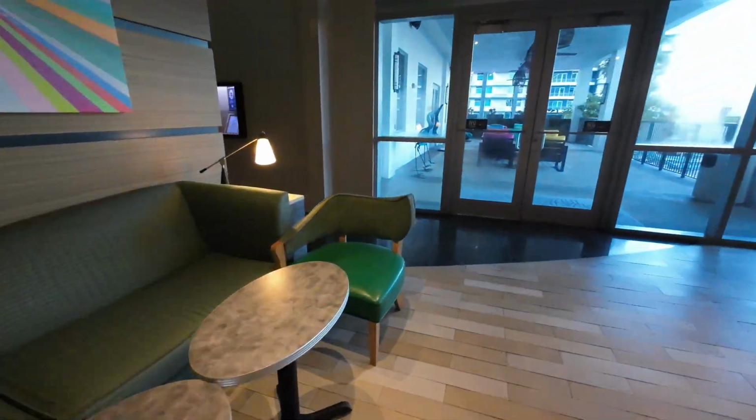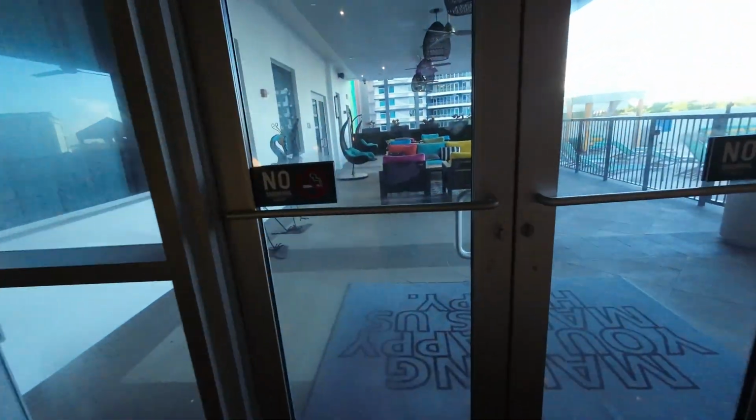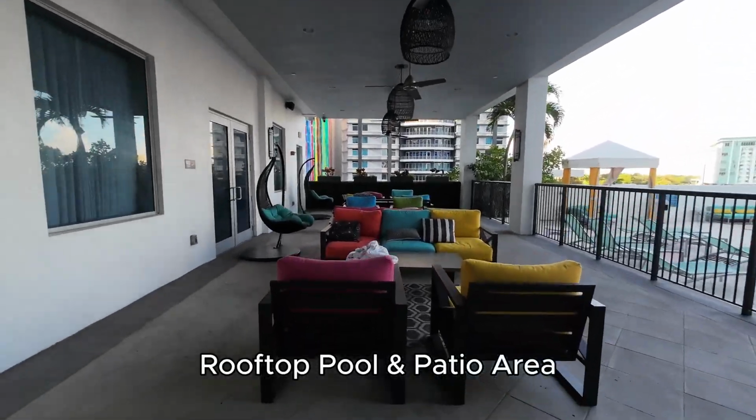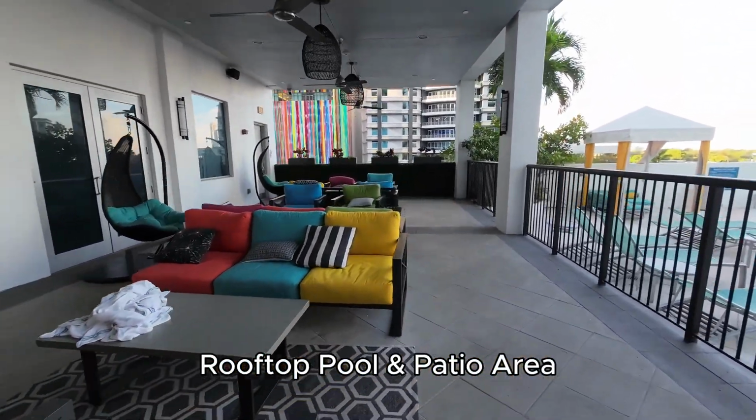Since it was still very early in the morning, I figured now would be the best time to explore outside before the sun gets too hot. This is the rooftop pool and patio area.